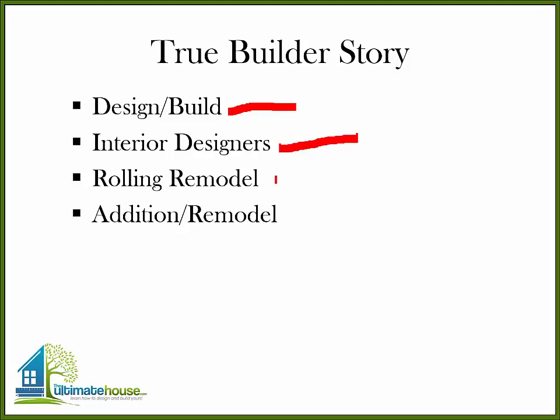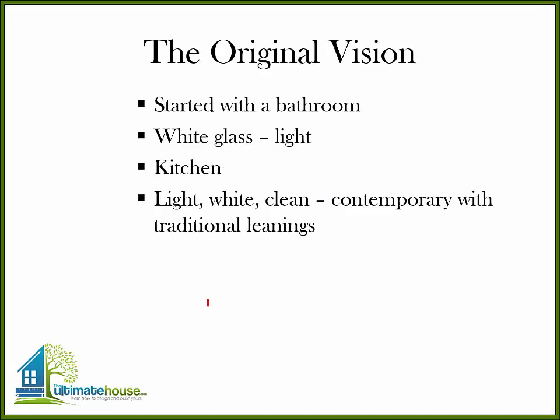So it started off as an addition and a remodel. And the original vision really started with the master bathroom, just a real basic, dark bathroom. And the owner and I had an idea of using some white glass, making it a lot lighter. She also wanted a new kitchen. She had a very nice kitchen, but it wasn't up to par with what she wanted, and she really liked the idea of light, clean, contemporary, although with traditional leanings. And at this part of the project, the front of the house was not even a consideration.